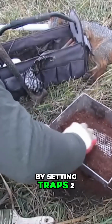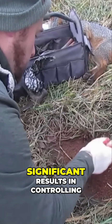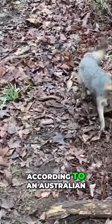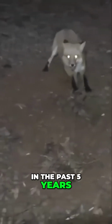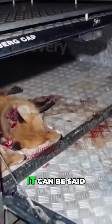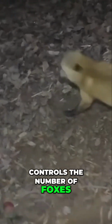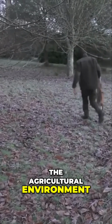By setting traps 2 to 3 times per week, Australian farmers have achieved significant results in controlling fox populations. According to an Australian government study, fox numbers have decreased by about 30% in the past 5 years, mainly thanks to the implementation of trapping. Therefore, it can be said that up to now, traps are a smart solution, because it not only controls the number of foxes, but also effectively protects the agricultural environment.